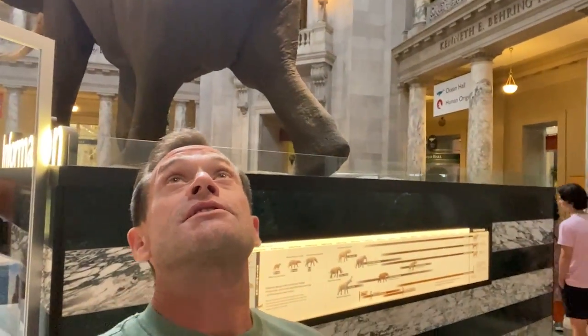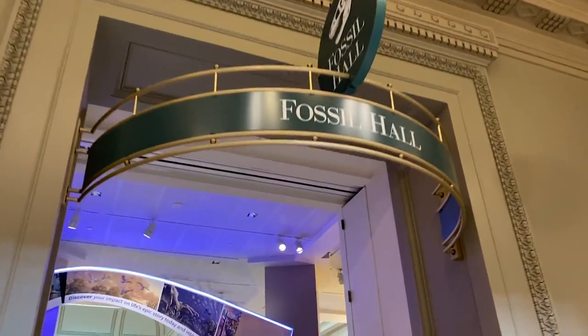But I'm looking around here at all of the sections of the museum. And it's Ocean Hall, Human Origins. You have the Fossil Hall over on this side. And there's gems and geology up atop. I love rocks and gems and minerals and all that stuff. I love dinosaurs. I like all the stuff. I can't wait to see all this. Let's go. Let's start in the Fossil Hall.